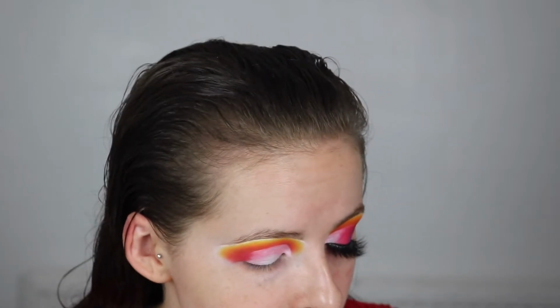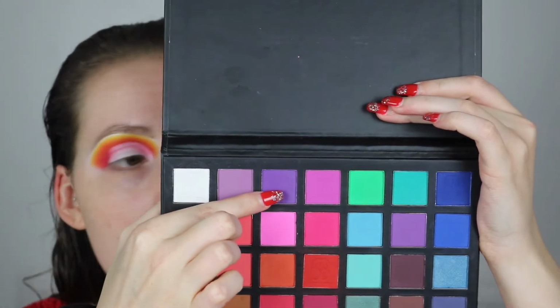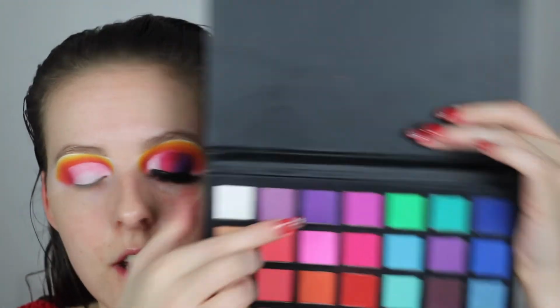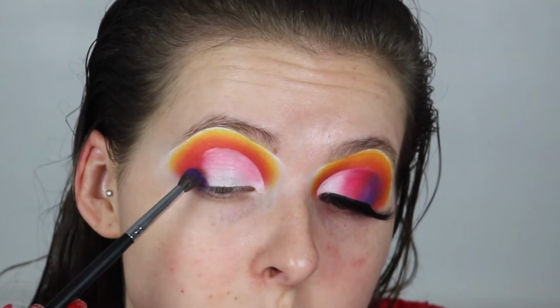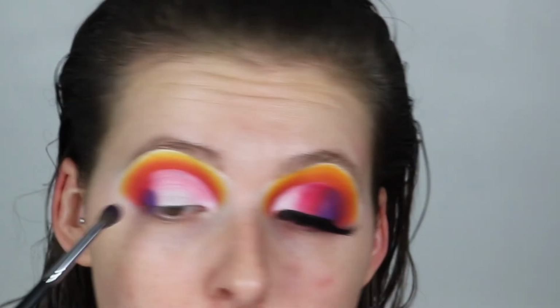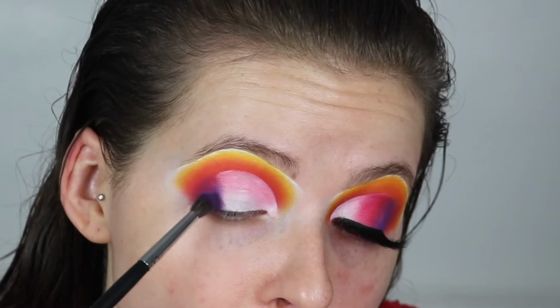Okay, so I've cut the crease as best as I can. Now I'm going to go back into the palette and I'm going to take this dark-ish purple shade. And I'm going to take that on a Morphe M506 brush. And I'm going to pat this on the outer corner. I'm not going to go too high with this shade.